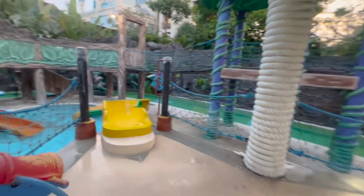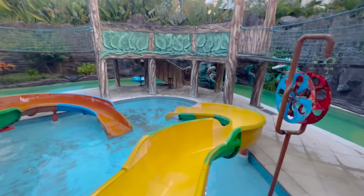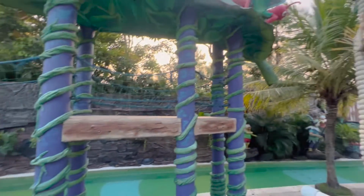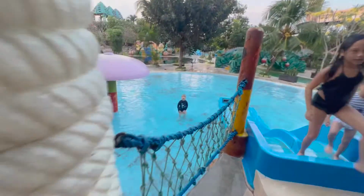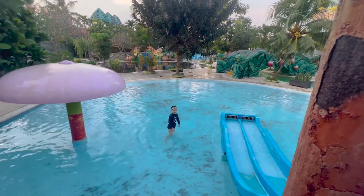Maxon is going to the jet slide. So they have so many slides here. It's the yellow slide, that orange slide, and they even have a bridge to go up there. And then they have this red slide here. Yeah, go up again, go up again.